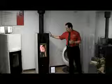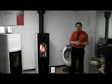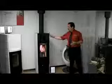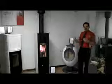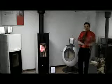The fire we've got burning here, that's burning 2.5 kilos of wood, which will take about 2.5 hours to burn. And then this stove will then slowly emit 8 hours of heat thereafter. So the basic theology of the stove is that you need 2 fires a day.